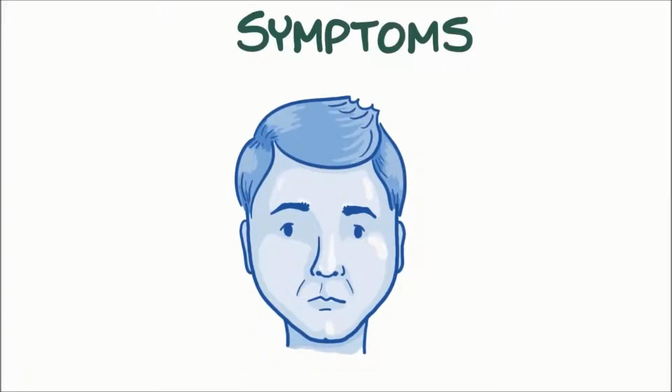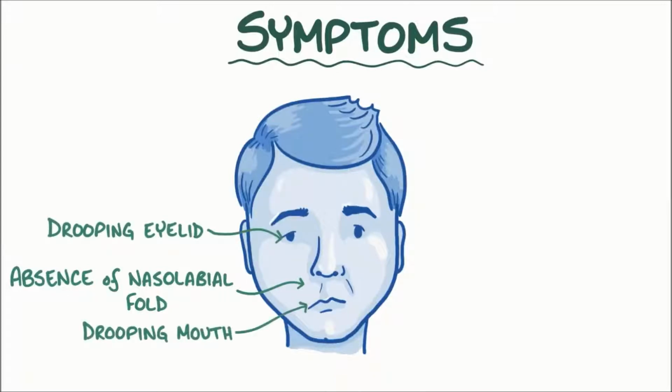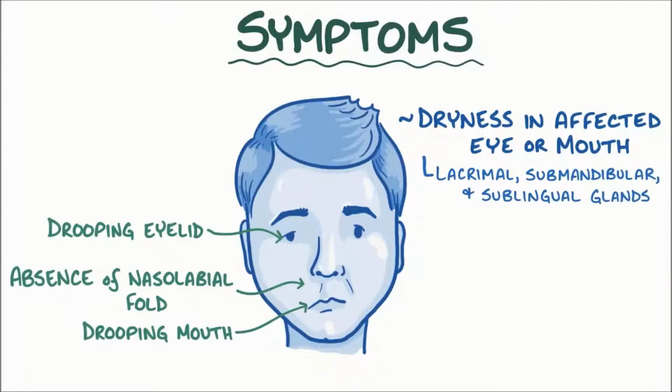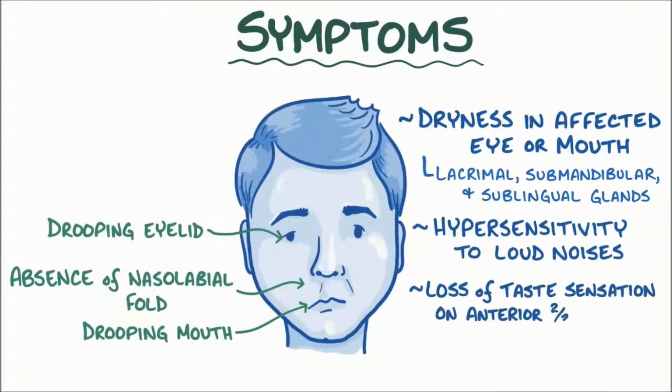The main symptoms of a Bell's palsy can be seen by looking at a person's face. There's an absence of the nasolabial fold, which is the skin fold that runs from the side of the nose to the corner of the mouth. There's also drooping of the eyelid and drooping of the mouth. In some people, there's also dryness of the affected eye or mouth, because the facial nerve innervates the lacrimal, submandibular, and sublingual glands. Sometimes there's also hypersensitivity to loud noises and a loss of taste sensation on the anterior 2/3 of the tongue.